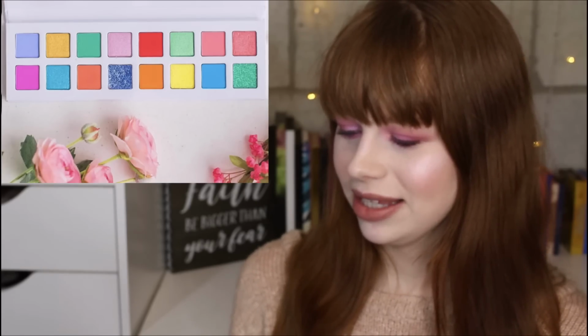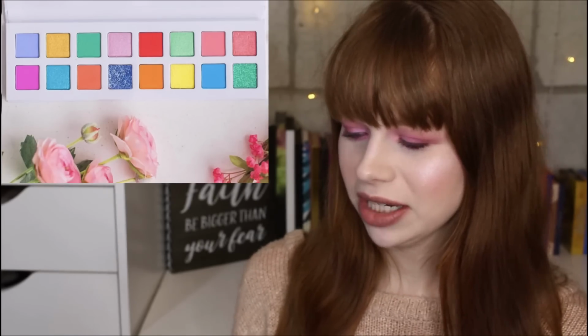And I think it looks really nice. I think it's interesting. I think it's beautiful. I like the different color tones. I'd say the only cons, like I said, the pressed glitter. I also wish that there was not a super bright red shade here. I feel like it doesn't quite go as much.